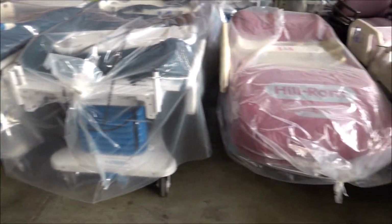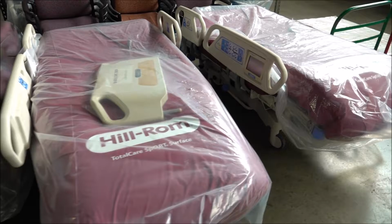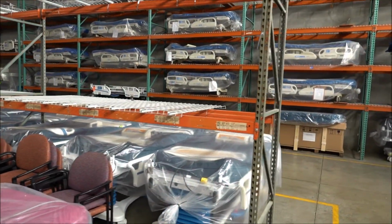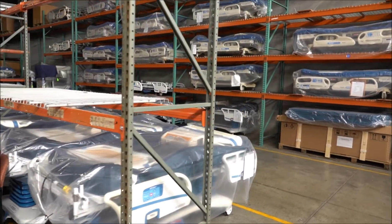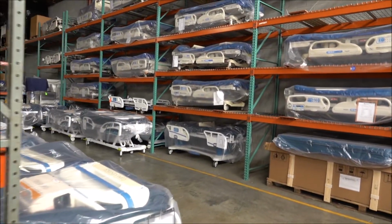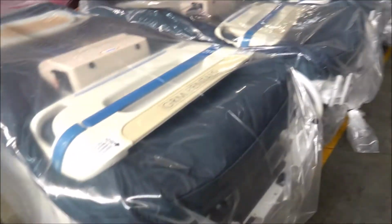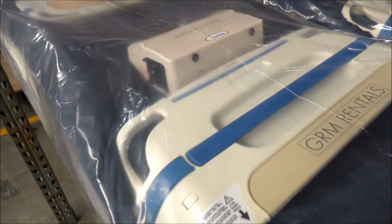And the primary calls that we get for the rentals are normally for wound care treatment surfaces. And so these are some of the beds, and this is just kind of the setup that we prepare when we're adding a new hospital online. So everything's ready to go now.